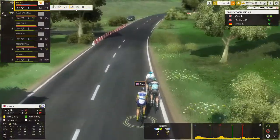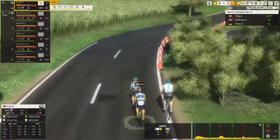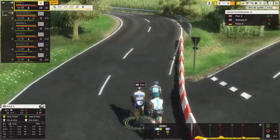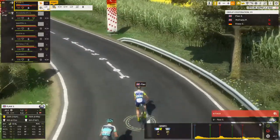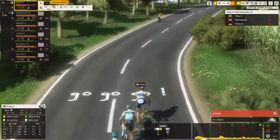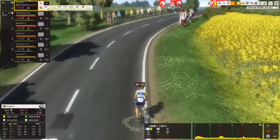Pete Williams had a little go through that intermediate sprint, so he's not going to be as fresh as he wants to be. He won that from Christian Knees and then us, so I think we're just going to try and ride away from them. Little attack there. Hopefully we've got the ability on these guys. Otherwise, it's been a very silly move, hasn't it?